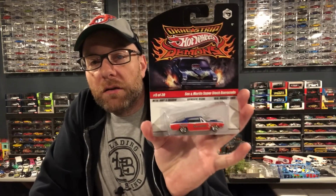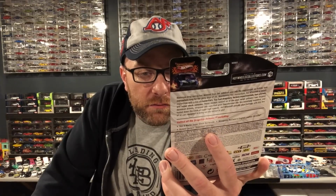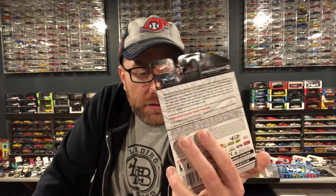The other thing I picked up, back to the show here, is this Drag Strip Demons. And for some reason, I think I already have this one. The Super Stock Barracuda. I think I have it, but I don't know because this place is such a mess. And I looked around for it, and I don't see it anywhere. So, I don't know. We might just open this one now. I might wait to find out if I have it. I don't know. We'll see.